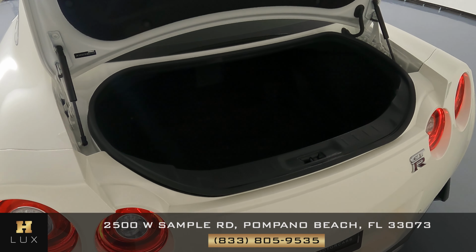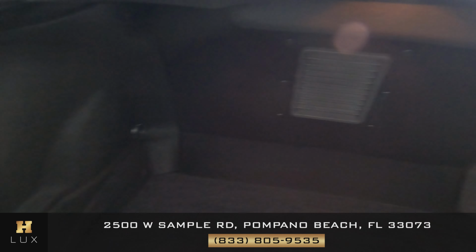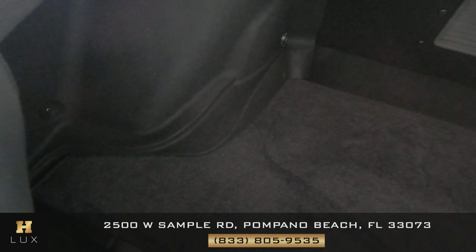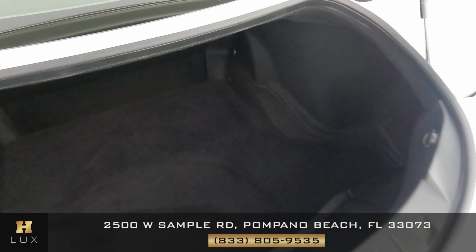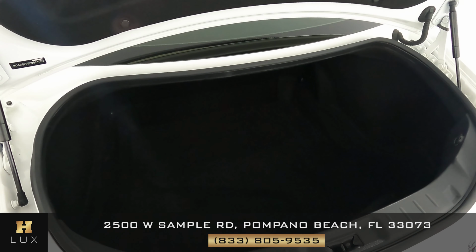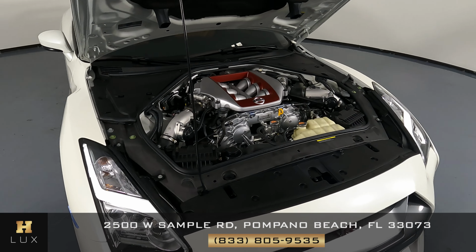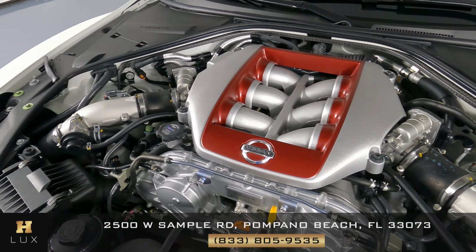Now we can go ahead and take a look at the trunk of the car, and we just want to know if there's any type of wear and tear along the sides or along the floor of the trunk. And as you can see, there's no sign of wear and tear or any kind of damage. The trunk of this vehicle is in perfect condition. Before we finish off this video, let's take a look at the engine. And we just want to take a quick look.